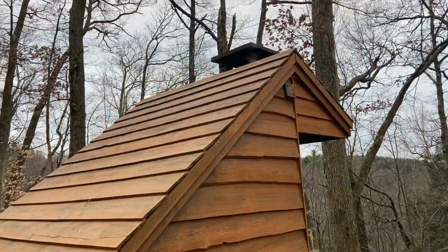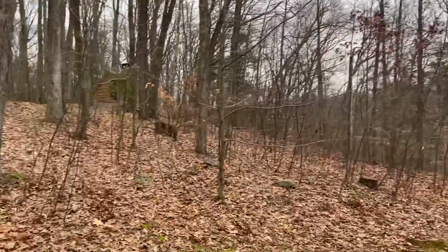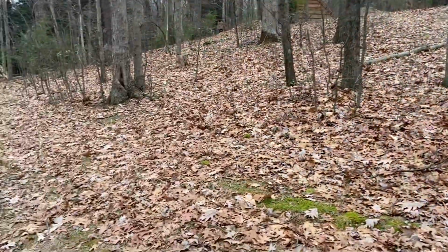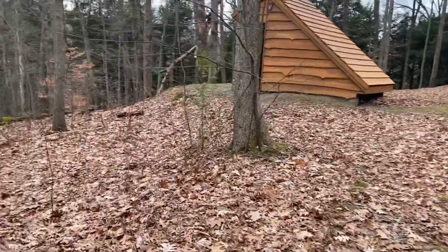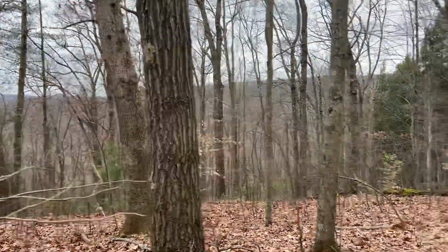Shelter 4. Nothing really any good here. Oh well. Might be able to work with that.